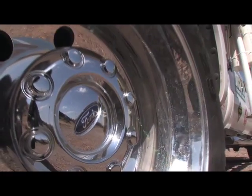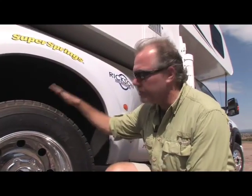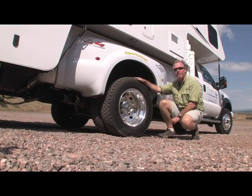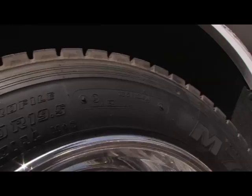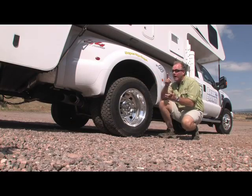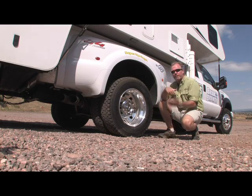Now, when it comes to RVing or off-roading, you're only as safe and secure as your contact points with the earth. For that reason, we turn to our friends at Rixson Truck Wheels. These are the most dependable, lightweight truck wheels on the market. We went ahead and matched them up with Bridgestone 19.5-inch wheels. As you know, lower rolling resistance means less in terms of fuel consumption.